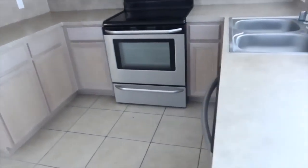So let's go on into the house, guys, and get a little deeper into this house. So we look off here and we have the kitchen. Okay, this right here is not insanely bad. Where's the light at?